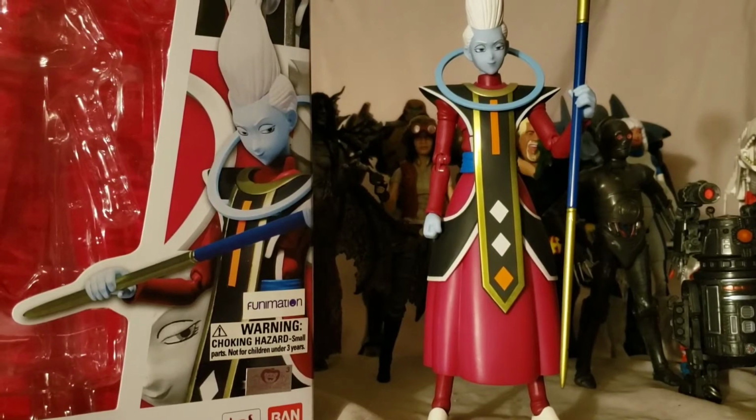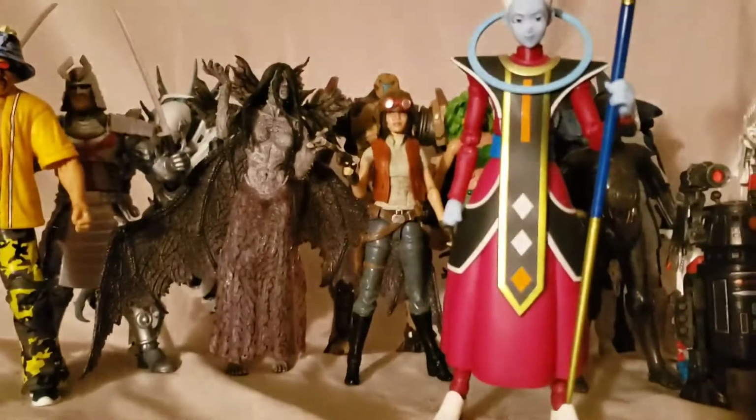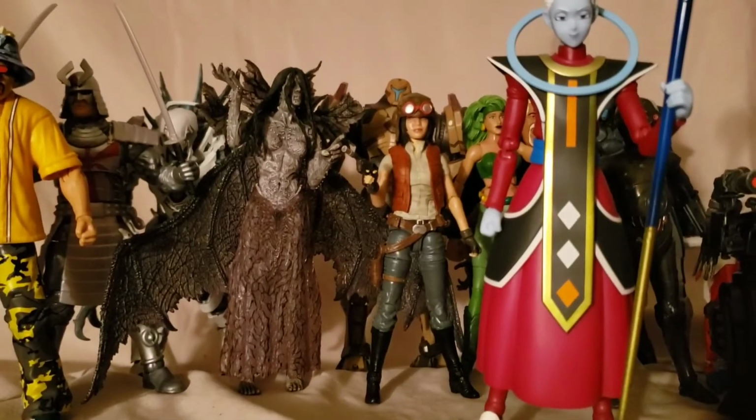Alright, guys, our last figure, we have the SH Figuarts Wiz from Dragon Ball Super. Really quickly, there is the packaging for Wiz. See some different poses and stuff on the back. Nice shot of Wiz. I know this has been a long video, and I hope you guys are still sticking with it. I'll try to wrap this up pretty quick.